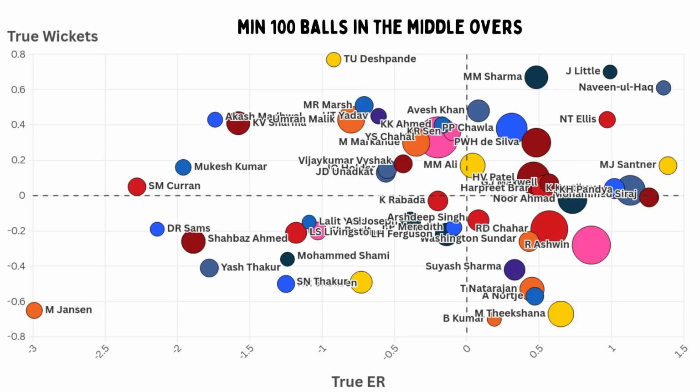There's a bunch of overseas spinners in here. You've also got Naveen and Ellis, who both in very different ways are very good at taking wickets in here. And Harshal Patel in the right bowling lineup, where he's like the 5th bowler and you don't have any other right arm seam to bowl in the middle, is a very good bowler here.